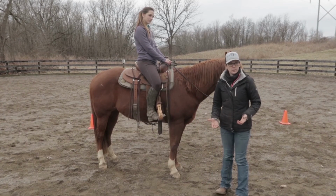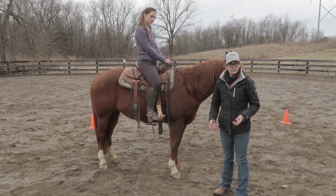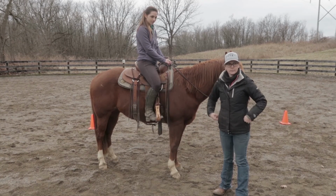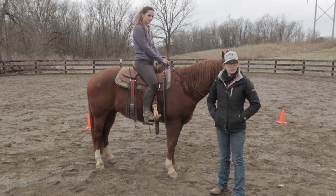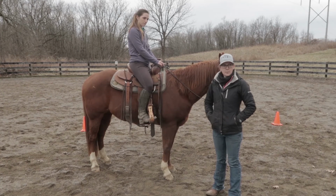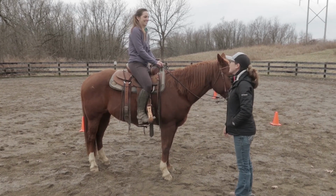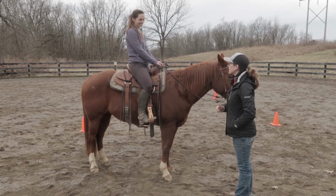And you don't want to pull your leg back and exaggerate it, but in Western you want your leg kind of under your seat. Because when you shove your leg forward in your stirrup and off their sides, with a good broke Western horse, that means whoa, or back. They are going to sit down and stop. Yeah, Max has a really great stop.